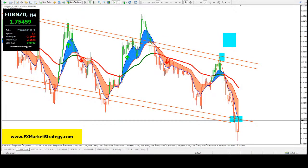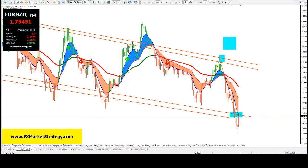See guys, this did come to the fake break. Okay, fake break and reversion. This is probably a good buy, guys. See this big huge candle right here. So the euro is only a buy against Australian, New Zealand, and Canadian.